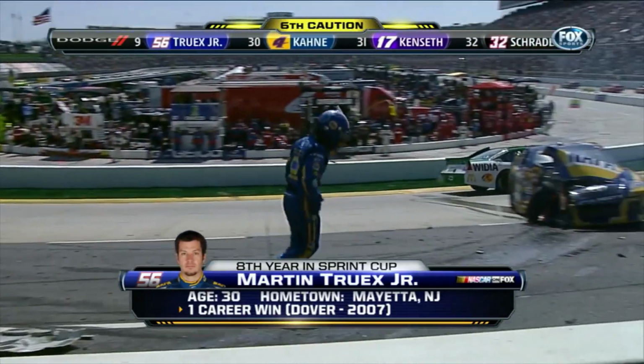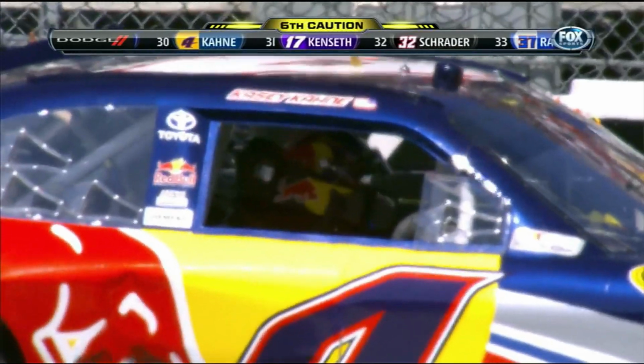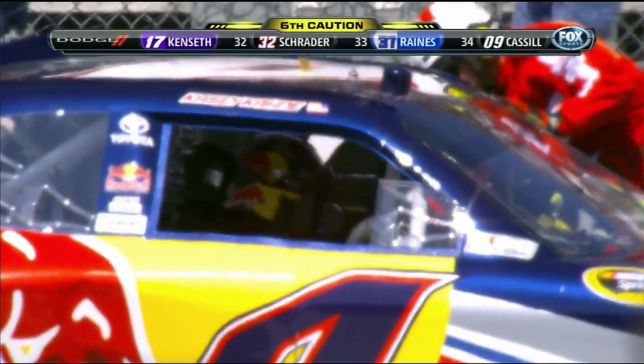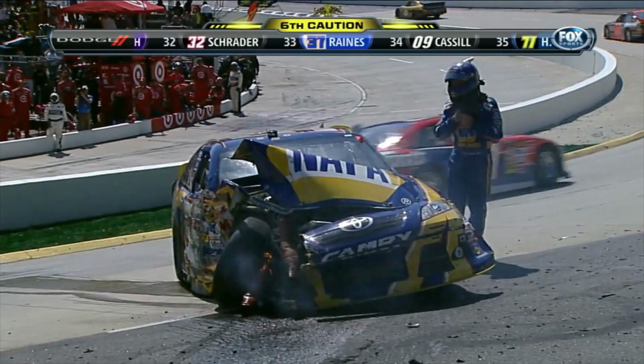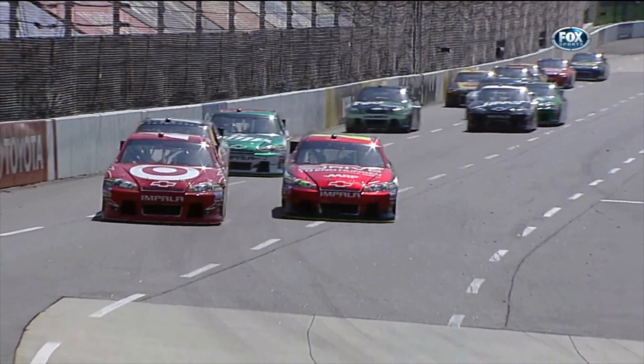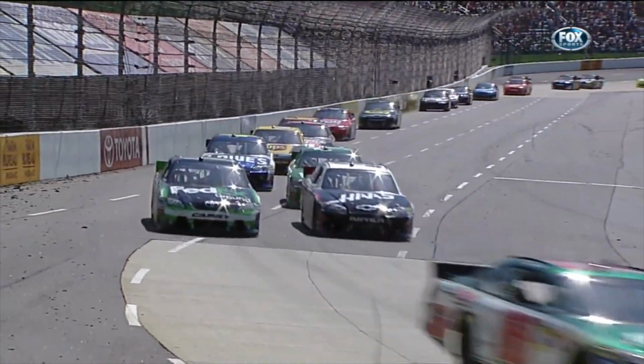And Casey Kane is moving around in his car. Martin went over to check on him. Darrell, that might be the hardest hit I've ever seen at this small a racetrack. I tell you, that was amazing. Look at that race car. It is demolished. You think they're not going fast here? Watch this.